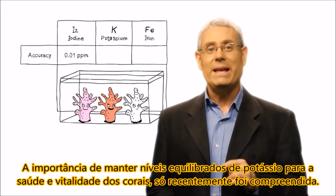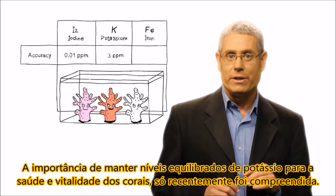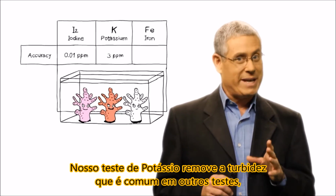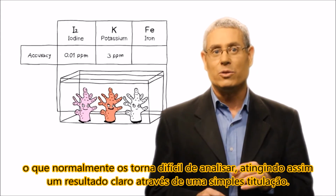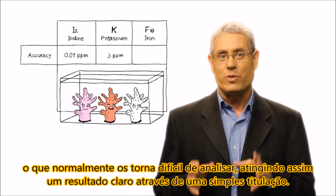The importance of maintaining balanced levels of potassium for overall coral health and vitality has only recently been understood. Our potassium test filters out the turbidity that is common in other tests and typically difficult to read, thereby achieving a clear result with a simple titration.